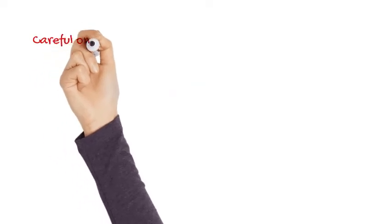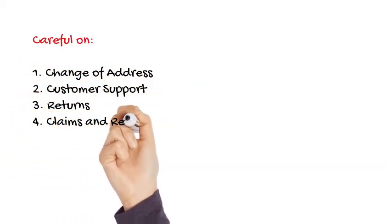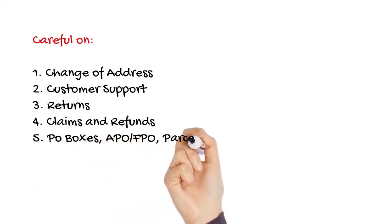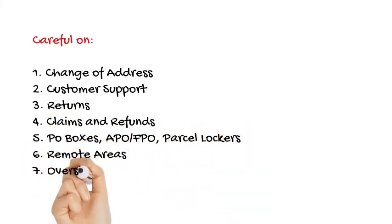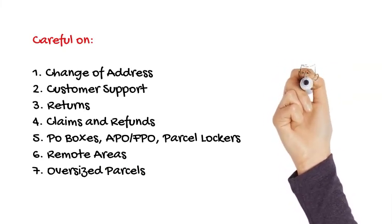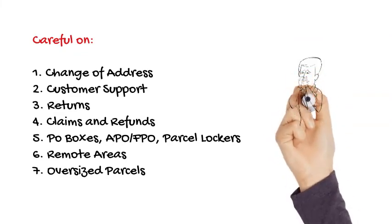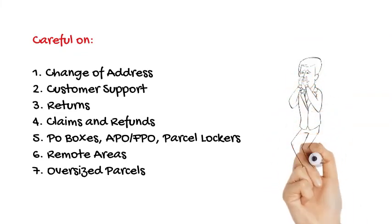Also, be careful on change of address. For example, when you use an express courier, they can still change the address, especially if the final customer is not at home. So let's say that they call your final customer and ask, all right, you're not at home, what shall we do? And they're like, oh, I'm not at home, you can leave to this address and I will collect later. So in that case, the final customer is asking to change the address. And if that happens automatically, you're going to get charged more.